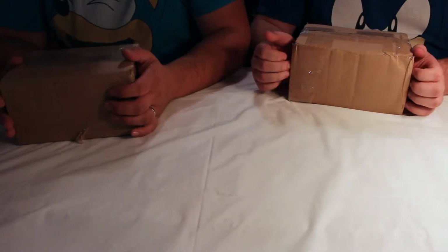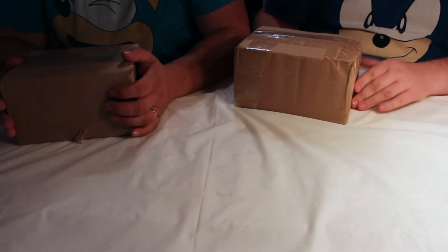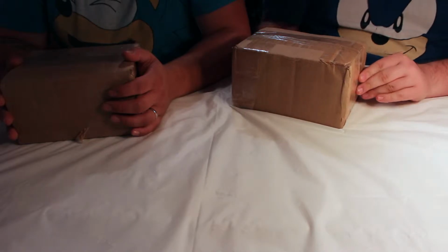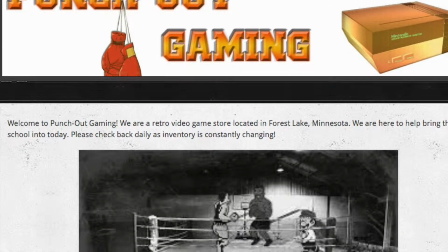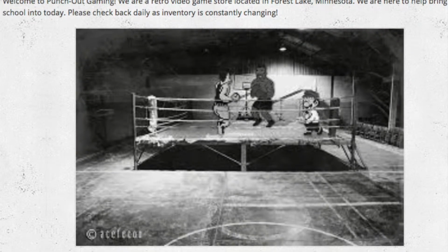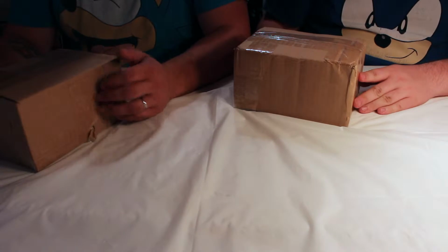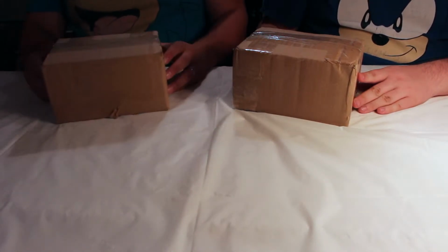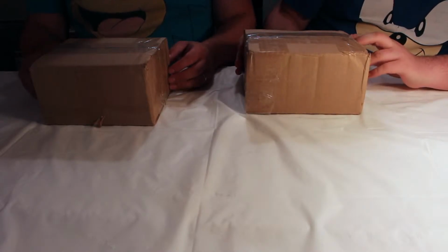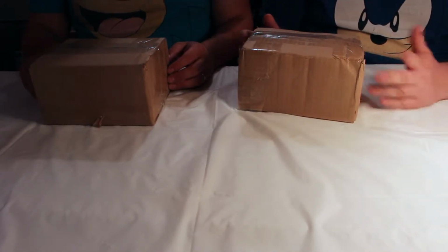Why, hello! Tim, what are these? These are the Punch-Out Gaming mystery boxes. Yes, it is a store in Minnesota, and I think they just have one store there, like a retro game store. That's cool. How did you even find out about these? I went on Reddit again, and one guy was talking about how he got one of them, and it was like the best thing ever.